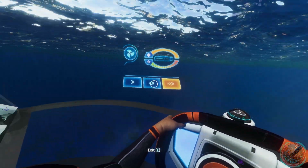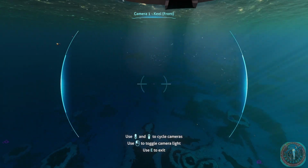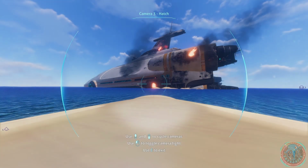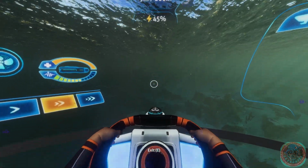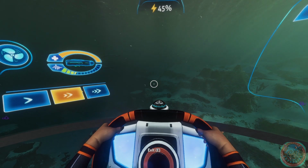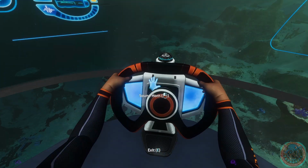Pretty cool. Ahead standard. And then you've got the external cameras, just like the Cyclops. Ooh, okay, I can scroll. Oh, all right. Pretty much the same. Yeah, let's move down a little bit here, that way we don't have the water level moving through. And engine powering down.